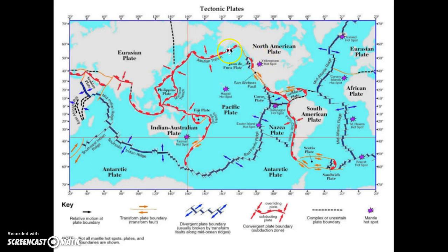But notice this Juan de Fuca plate in the Pacific Northwest. The Juan de Fuca plate is still subducting beneath North America, and that is generating this highly volcanic region of the Cascade Mountain Range.